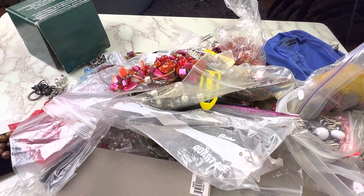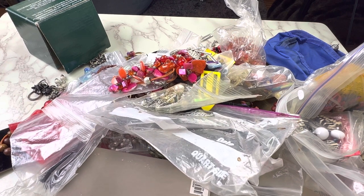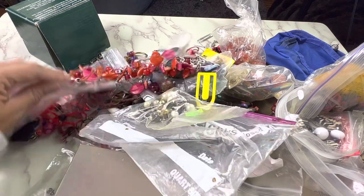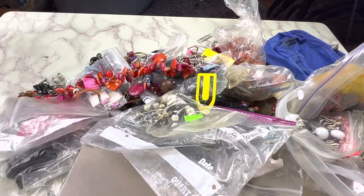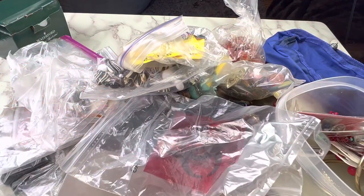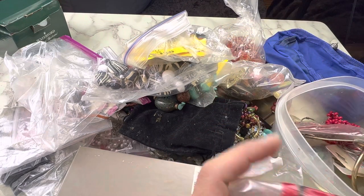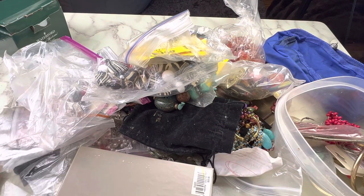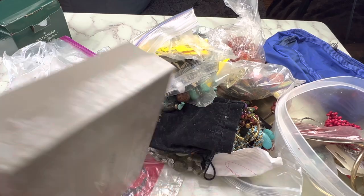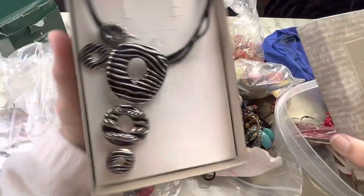I do know they were into New Orleans stuff because I got some New Orleans pieces from the other lot. So this is just random. These are not biohazard. I mean, they are biohazard bags, but they're clean. She had jewelry in those before too. All right, so let's just get started. Lifestyle Studios.